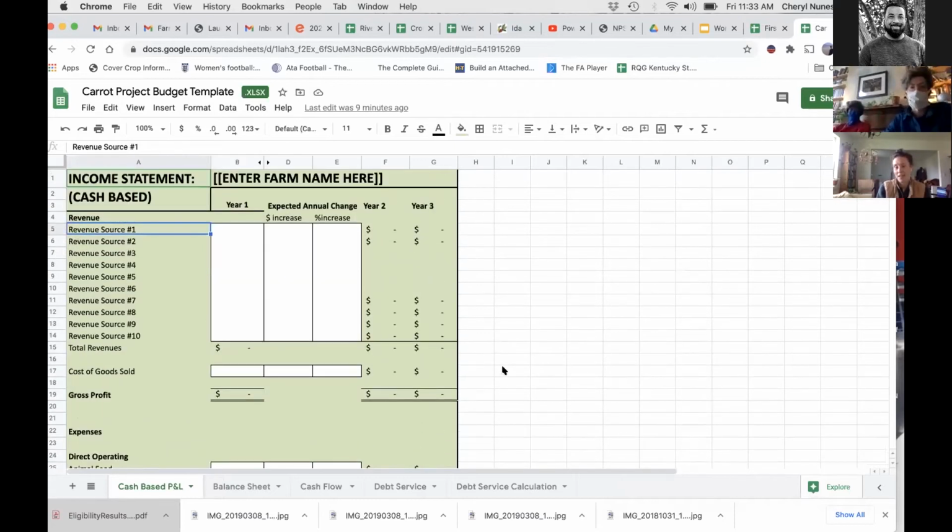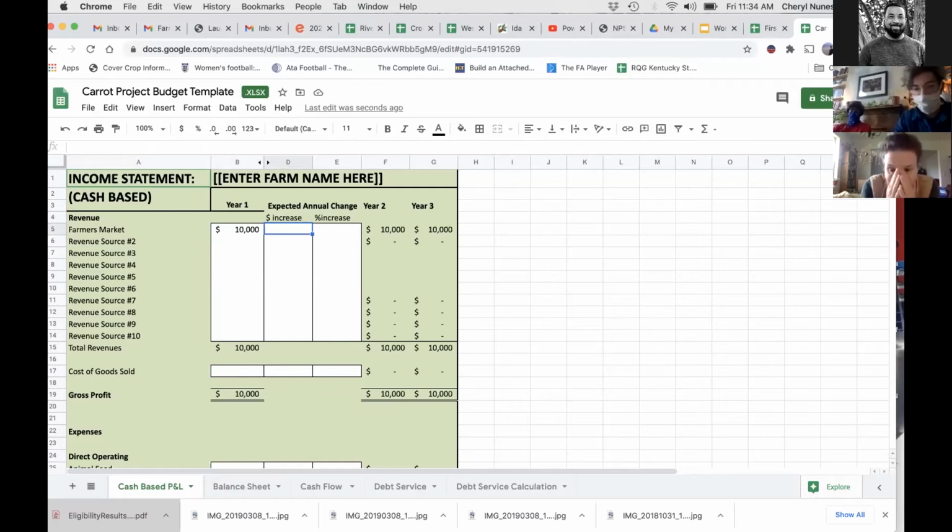Okay. This is what I wanted to show you here. So we're gonna look at this template and just fill in a couple random things. So let's say we're selling at a farmer's market, and year 1 we expect to sell $10,000. They've built this template here, which I think is really useful, and I'll definitely share this with people. You could build it yourself too if you want, but they've already done it, so why reinvent the template?